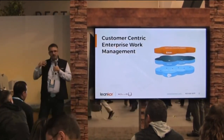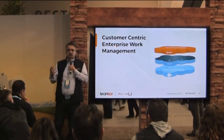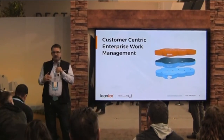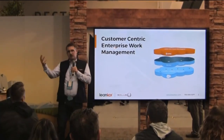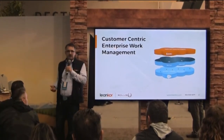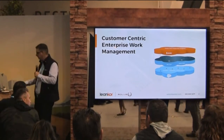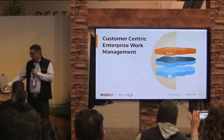And what Leankor has done is built a customer-centric enterprise work management system, very visual, on top of this stack, this cloud stack. And what Mike's going to talk about is how his company utilized Salesforce, utilized Leankor to transform how he delivers to his customers in the telecom industry. So with that, I'll turn it over to Mike here.